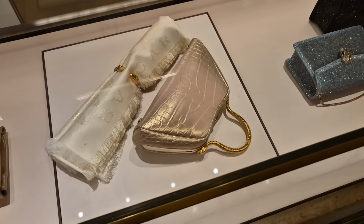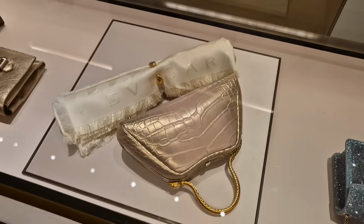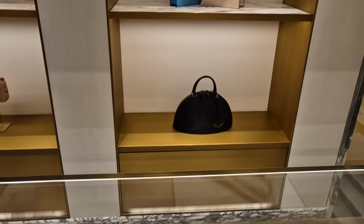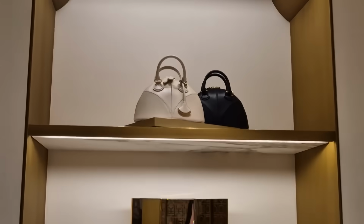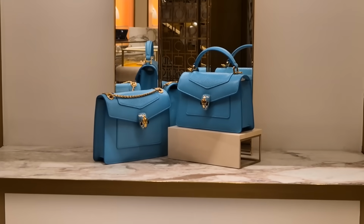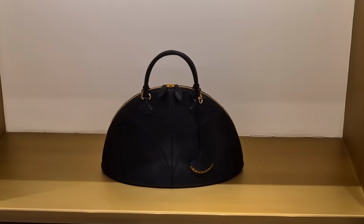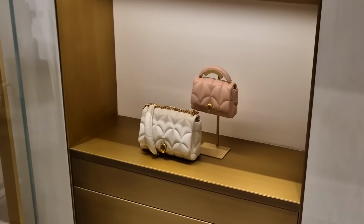Okay guys, so let's have a quick look at what's on display before I show you the details of the new marquee bags. So these are the new marquee bags. For everybody who always tells me they want a Bvlgari bag but they do not want the serpent, this is the bag for you, let's be honest.